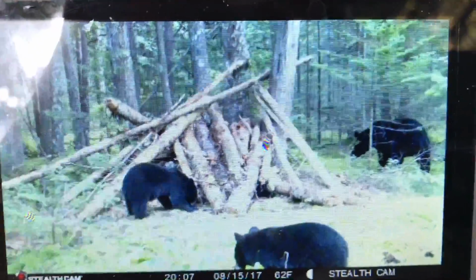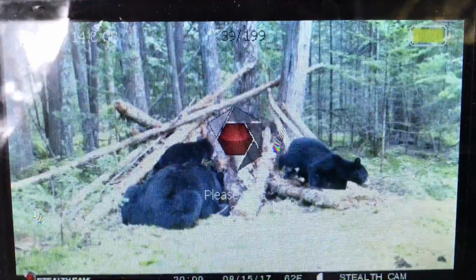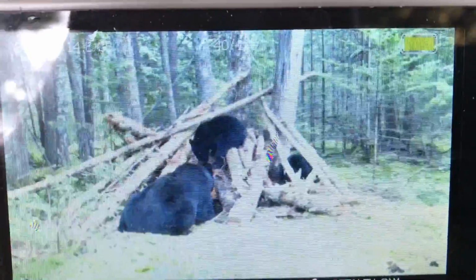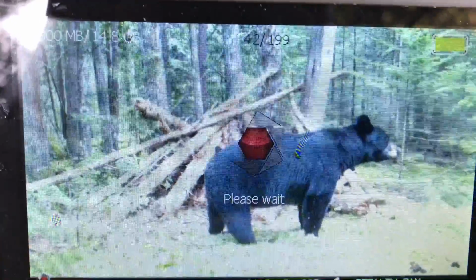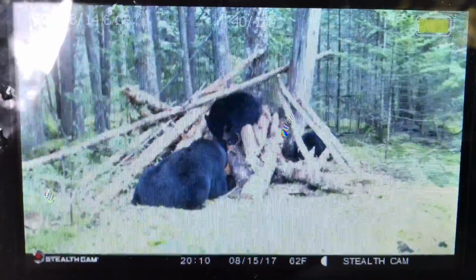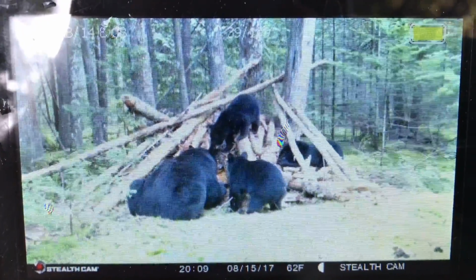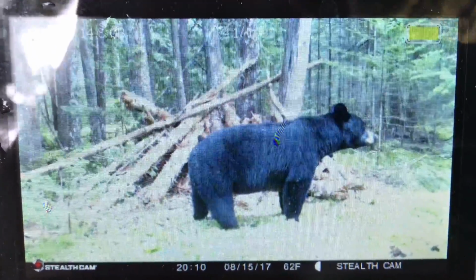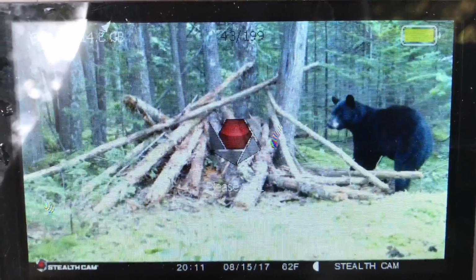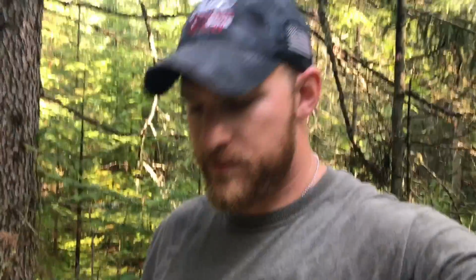Oh, look at that. We got a sow with 2 cubs. How cool is that? Oh, never mind. 3 cubs. Wow. There you go. Oh, that's a good sized bear. Yes, that is. Look at that. Yeah, it's a good sized bear. It is a sow though. Well, that is pretty cool. Just taking a look at these and seeing the bear activity. That is a pretty big sow though.